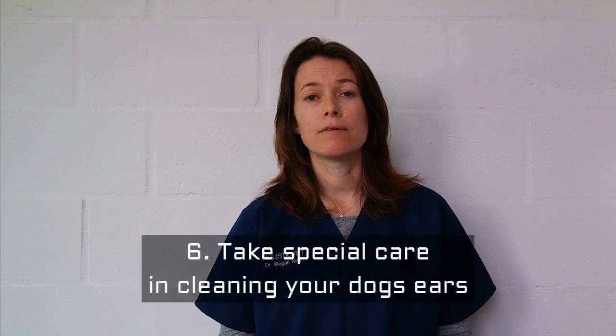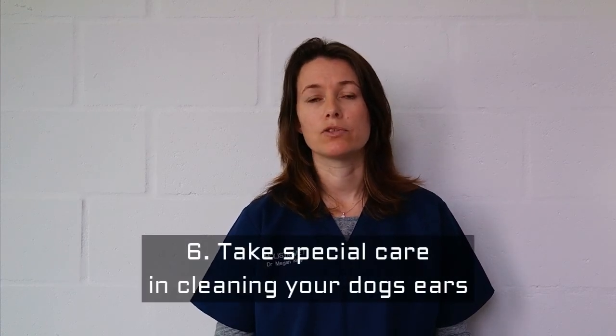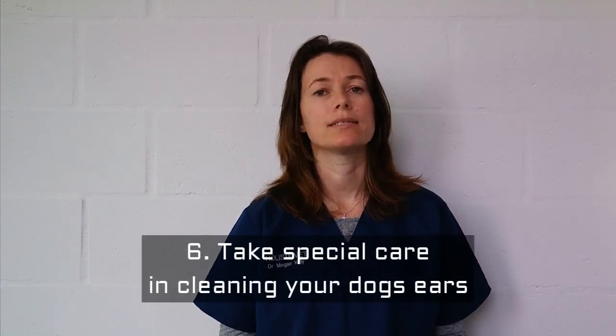And the last one, number 6, is to remember that the whole external ear canal is also made of skin, and it's an ideal environment for bacteria to grow, so it's really important that you cleanse this area. You can get a special cleanser from your vet, and you should do this every 2 weeks.